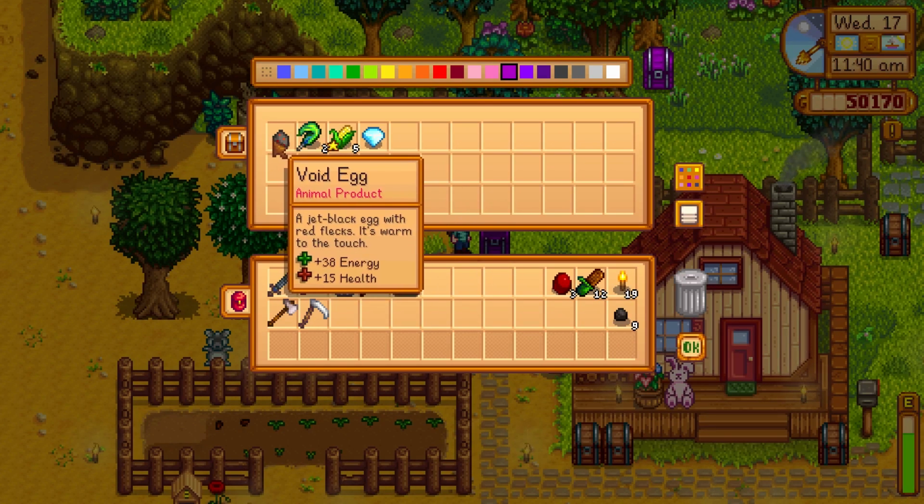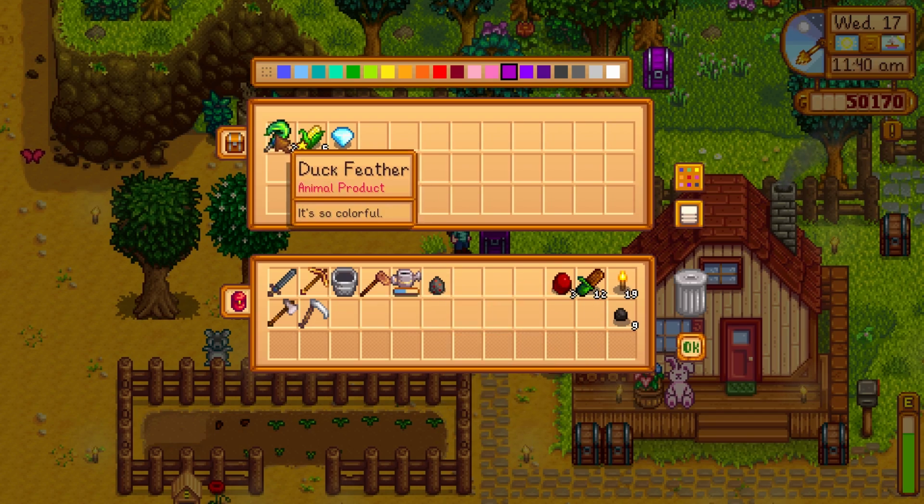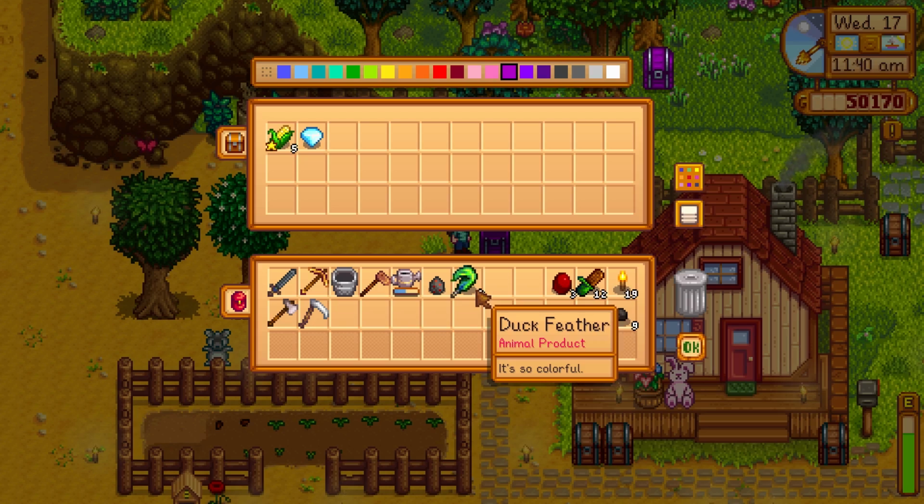Of course, we have our very first void egg, which we received yesterday when Stella grew up, and then we have our very first duck feathers too. Our little ducks are finally giving us those gorgeous feathers. These are absolutely beautiful. So we have to give one to the Junimos, but I thought maybe we would give the other one to Elliot to see if he likes that.